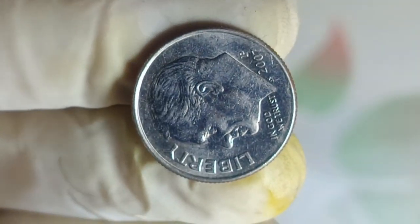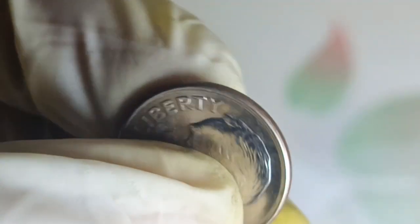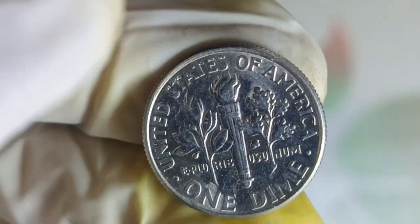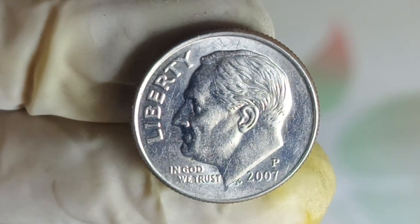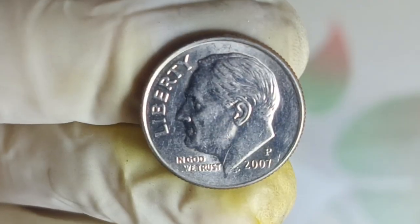The properties of these errors are not just small blemishes, they contribute to an increase in perceived rarity, which drives the demand and ultimately the price on the market. One of the factors that make this dime particularly interesting is its mint mark, or more specifically, the presence of the P mint mark, which indicates it was produced in the Philadelphia Mint.